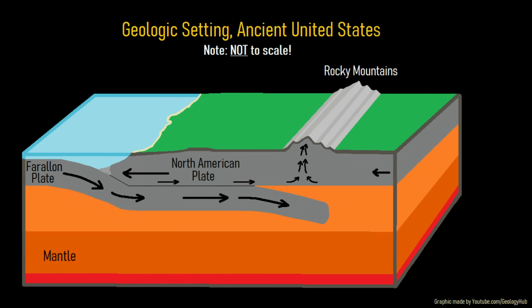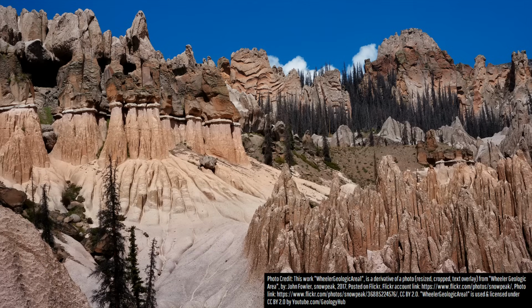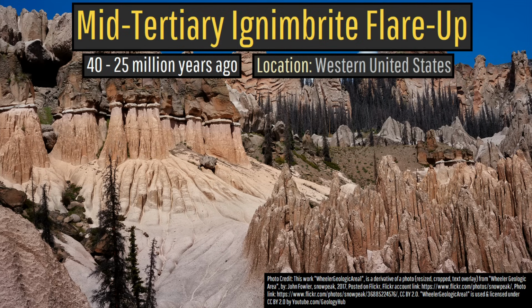However, several million years later, something changed. The Farallon tectonic plate suddenly snapped downwards at a much steeper angle in a process called slab rollback. This caused magma to rush upwards to fill the empty space previously occupied by the tectonic plate. Large volumes of magma then crept through the crust and erupted onto the surface through incredibly large volume explosive eruptions. This geologic event was referred to as the mid-tertiary ignimbrite flare-up, which saw the creation of dozens of supervolcanoes in a short time span in the southwestern United States.